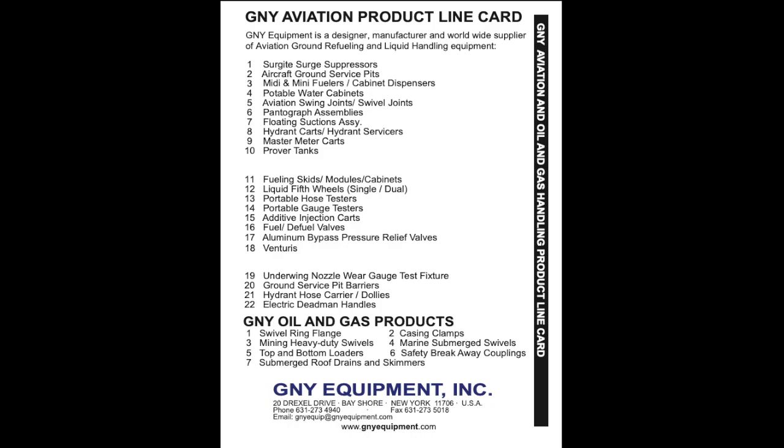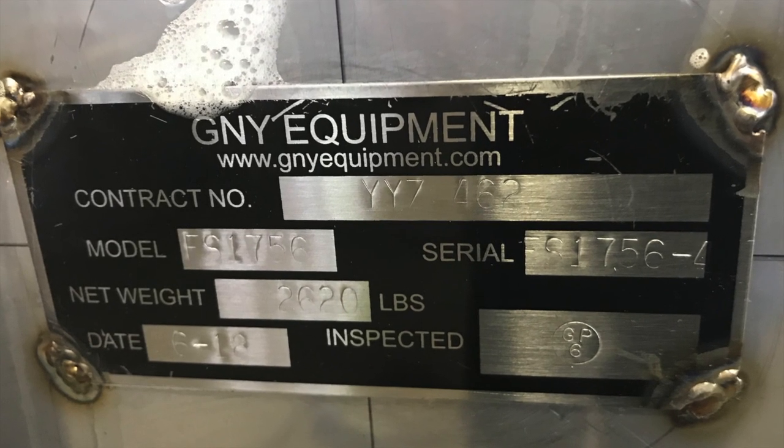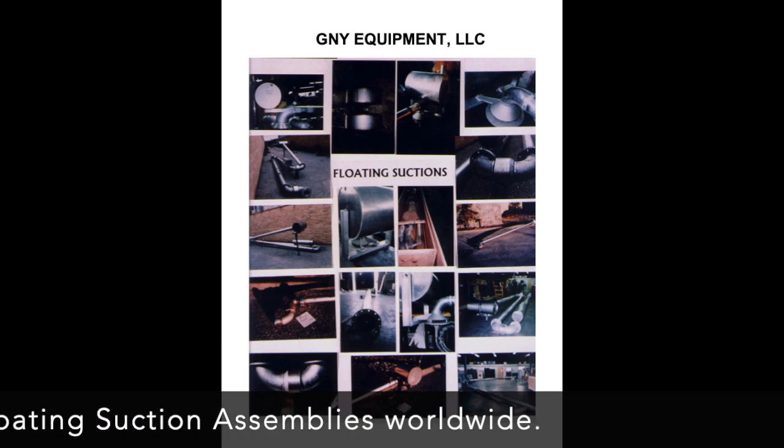GNY Equipment manufactures 27 different product lines, including the unique floating suction assembly. In nearly 40 years, GNY has completed more than 200 jobs and supplied over 500 floating suction assemblies worldwide.